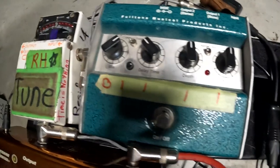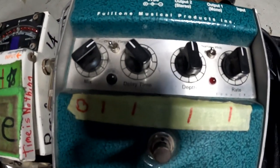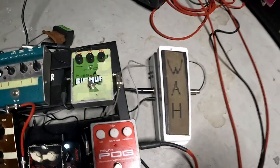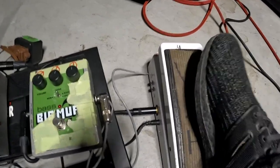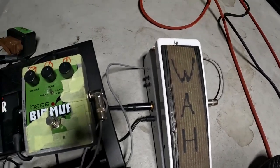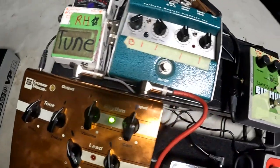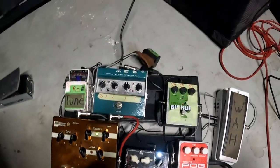And then here I have the Fulltone chorus flanger, Choral Flange, I think is what it's called. And then I have a Dunlop bass wah. I use this a lot, actually, mainly to make sounds and just kind of do weird things with it. Then I do have a tuner. I used to run this, and I had a digital delay on here as well, but I don't know where it is. Somebody has it.